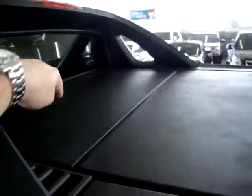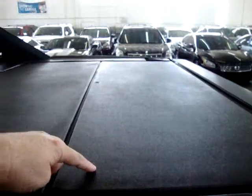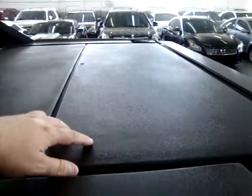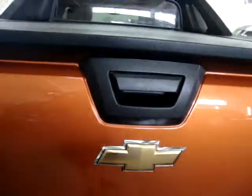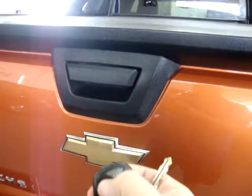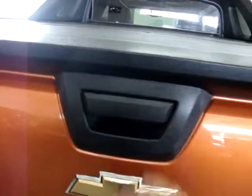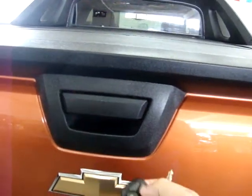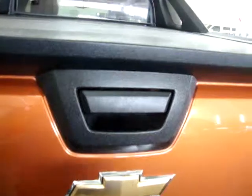Okay, you got a 3-piece rigid tonneau cover, okay? 1, 2, and 3. And these are removable. And if you have valuables in there, when you lock the vehicle, as I will do now, it has a lock actuator in here which locks back here. When I unlock the vehicle, it unlocks here, and I can access the rear cargo area. So in other words, you can put valuables in there, and once you lock the car, nobody can get in there. Let me open this back up to show you.